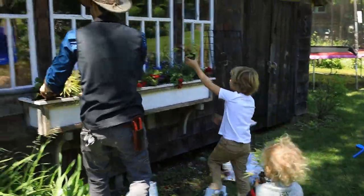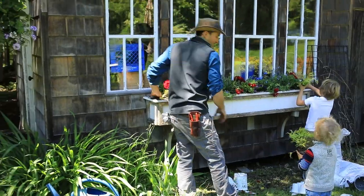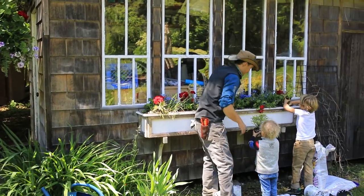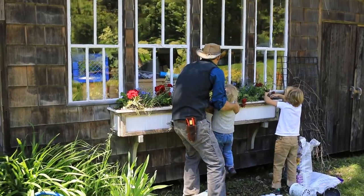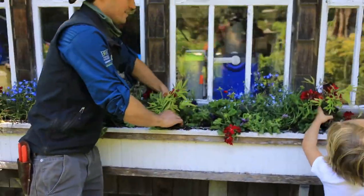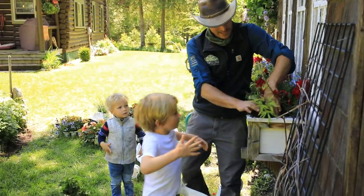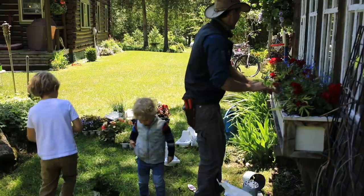Okay, so let's spread them out evenly. I'm gonna put one in the very end, and then one in the middle. I can lift you up, yes, I can lift you up. Okay, here's your hole, River, ready? Perfect, perfect, River James. Let me see. Instead of pushing the soil that way, we'll push it back and then tuck it right in like that. Right out the front, okay?